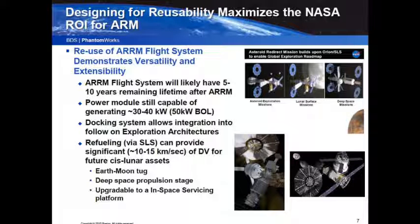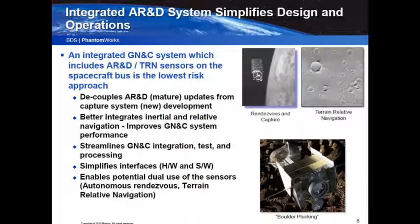Integrating autonomous rendezvous capabilities into the overall spacecraft simplifies the design and operations of the mission. The integrated system that has both AR&D and terrain relative navigation sensors on it, we feel is the lowest risk approach, having those integrated into the flight system. It basically decouples the AR&D, which is relatively mature, from the new technology propulsion development. It better integrates the GNC system performance overall, because you don't have two interfaces, you don't have two computers talking to each other. It streamlines getting it ready to fly, simplifies the interfaces, and potentially you could use the sensors to do both the tracking far away and in close.